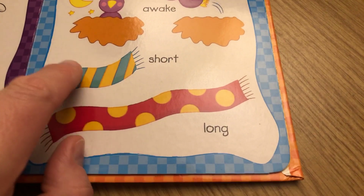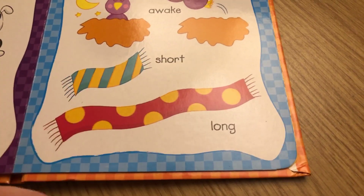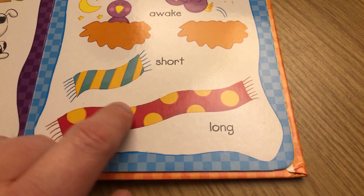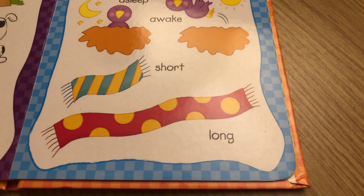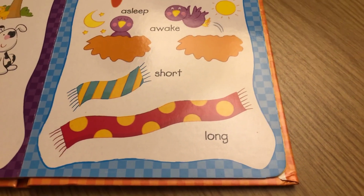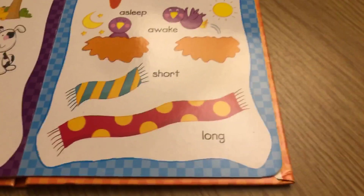Here's another one. This scarf is short. It's not very long, is it? Whereas the opposite of short is long. Do you get the idea? If you think of a door, you can open the door and you can close the door.